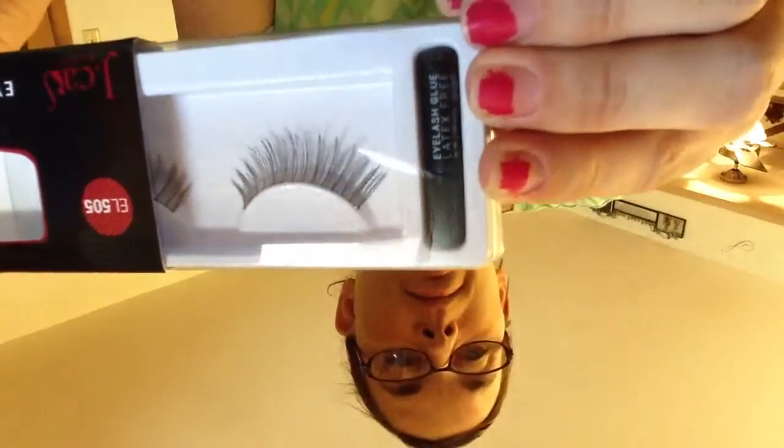And the last thing I have in here is by J. Katz Beauty again, and this is eyelashes and eyelash glue. Latex-free eyelash glue included. 100% human hair. I've never done eyelashes before, so this will be interesting. Here's what it looks like. So, someday if I ever have something more fancy to go to, maybe I will use them.